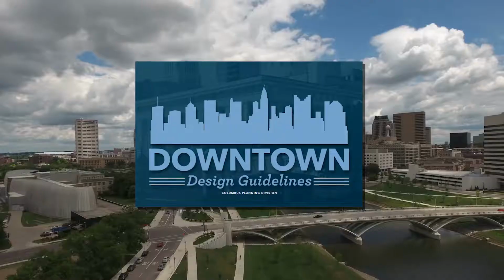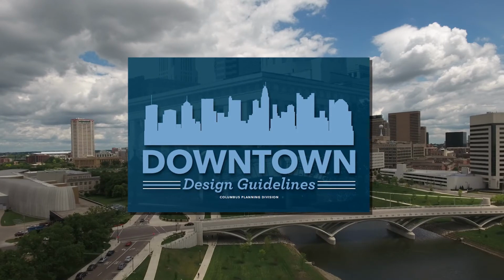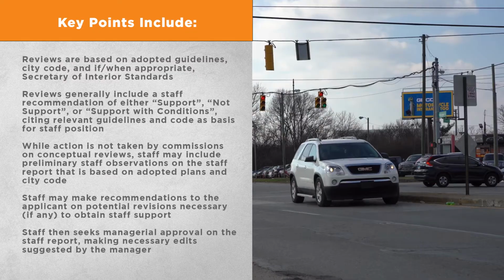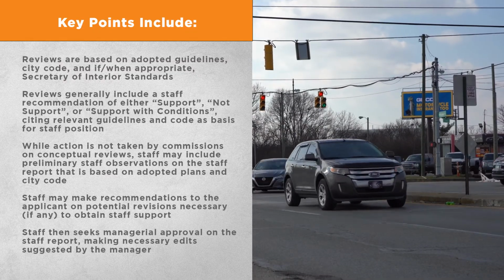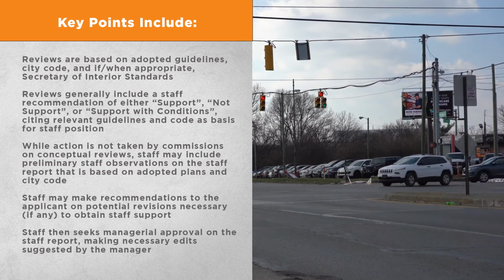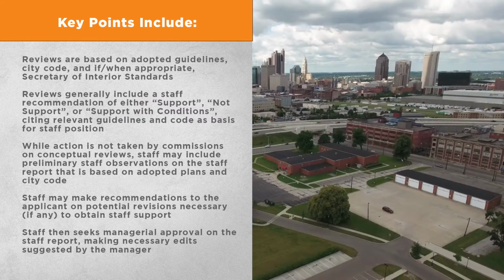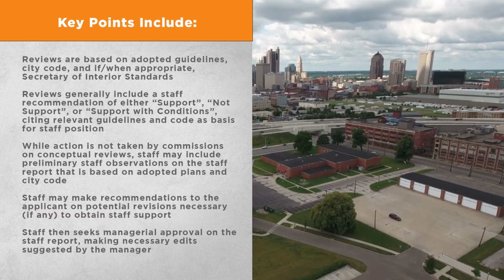If the case is not staff approvable, staff conducts the necessary research and writing on the application that will eventually populate the staff report for the Commission's review. Key points include: reviews are based on adopted guidelines, city code, and, when appropriate, Secretary of Interior standards. Reviews generally include a staff recommendation of either support, not support, or support with conditions, citing relevant guidelines and code as basis for staff position.